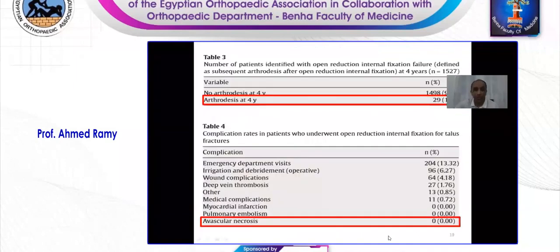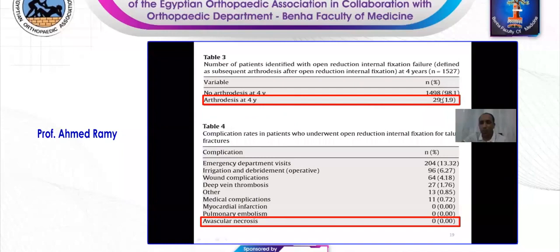And they have found that the arthrodesis rate at 4 years was 29 cases. It was about 1.9%, and the avascular necrosis was 0%. This was at 4 years follow-up.